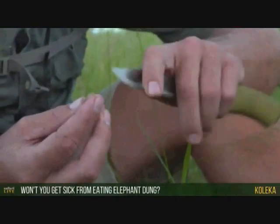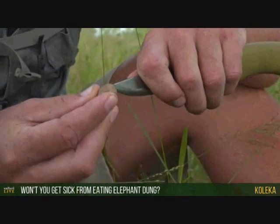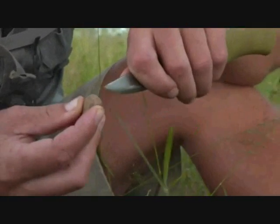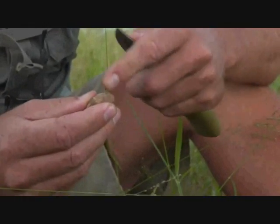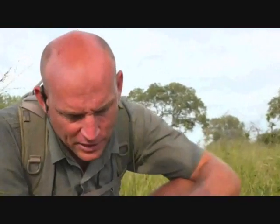Now, Kuleka, you've asked me, won't I get sick from eating elephant dung? I'm going to tell you that it's probably a bad idea. It is a bad idea to put any type of dung in your mouth. So please don't do that. Let's just start there. Could I get sick from eating elephant dung? Yes, I suppose I could. I've been doing it for so many years though, Kuleka. I think by now, if I was going to get sick from eating elephant dung, I would have already been sick.